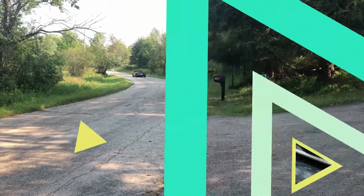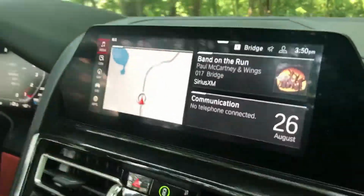You've got to have a nice stereo in anything like this, right? This one is a Bowers & Wilkins, and that's always extra no matter what you put on the car. Here it's $3,400 extra. And again, of course, it sounds great.